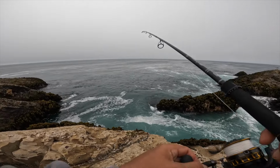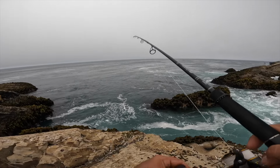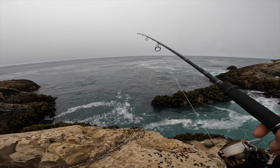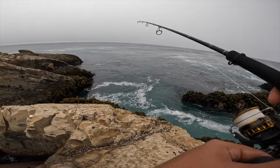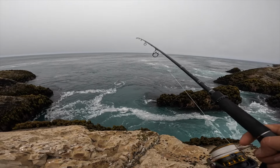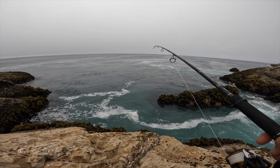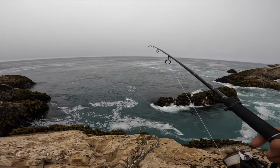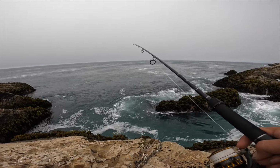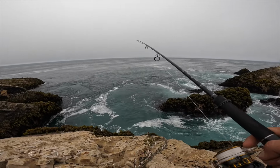So far, one cab. We lost a good lingcod, and something bit off the tail. Never got to see what it was, but it bit hard. And we might go back there in a bit. Look at all that motion.